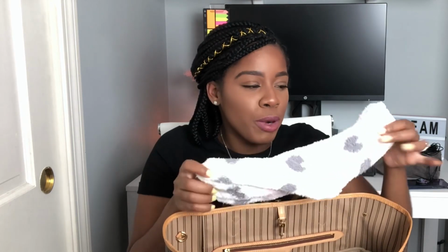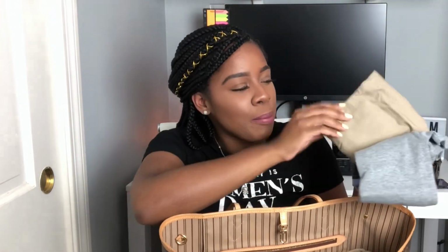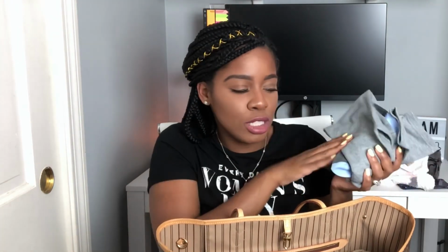Some socks. I love to bring socks just in case it's really cold at the airport. I just throw my socks on if I'm not wearing some already. And then once again, for the toddler, I have some spare clothes just in case he messes stuff up. I have some pants, a shirt, long pants. This is a short sleeve top, and then I also packed some socks for him, and what I do is I just put it all like that so that it's just one.